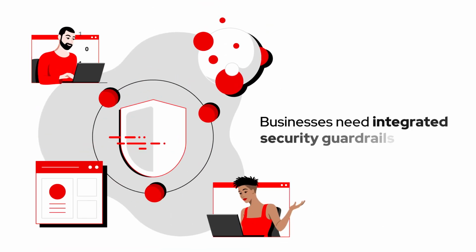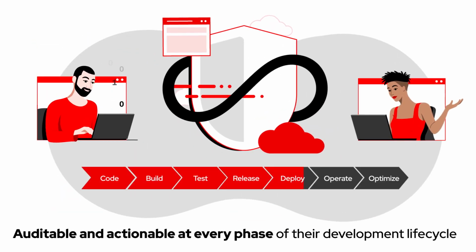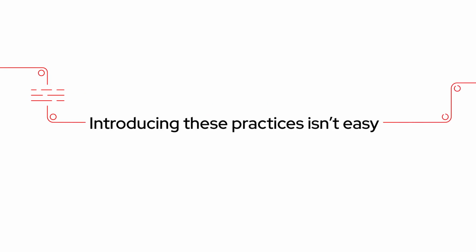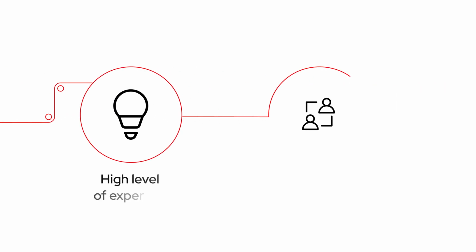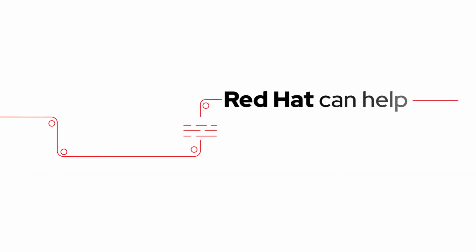Businesses need integrated security guardrails that are auditable and actionable at every phase of their software development lifecycle. But introducing these practices isn't easy. It requires a high level of expertise and manual effort. That's where Red Hat can help.